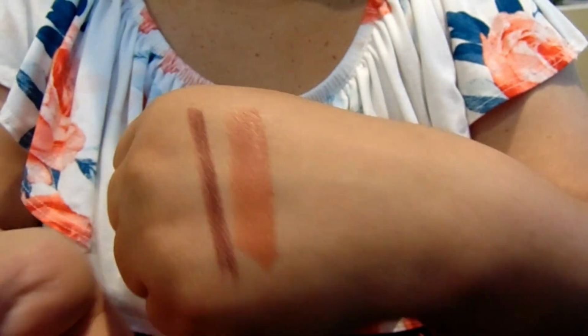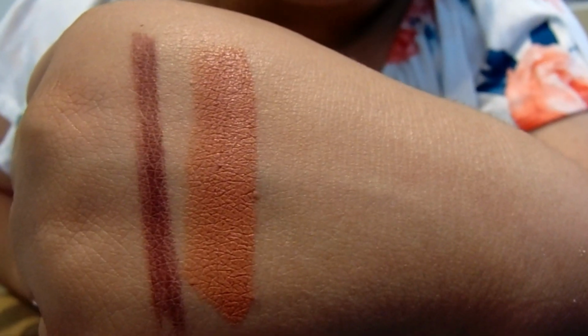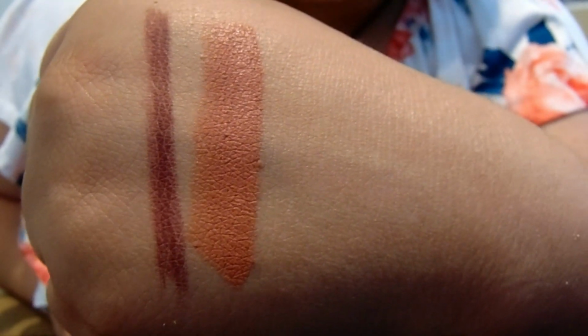I just don't think this time around I was able to wear something that made it look really good. Although I'm excited to try this color out again in the fall, where I think I'll be wearing more orange leaning things. But what do you think of this duo? I like the lip liner and I like the lipstick, but I like them separately.